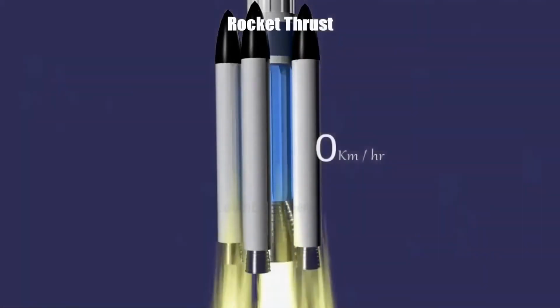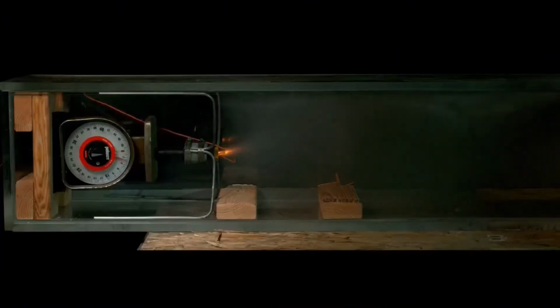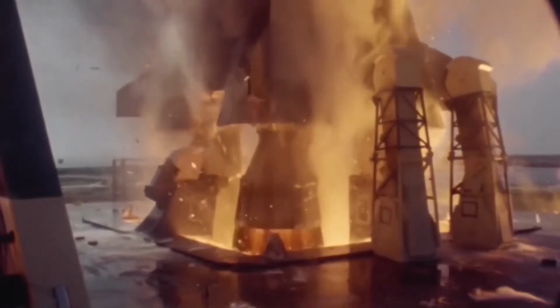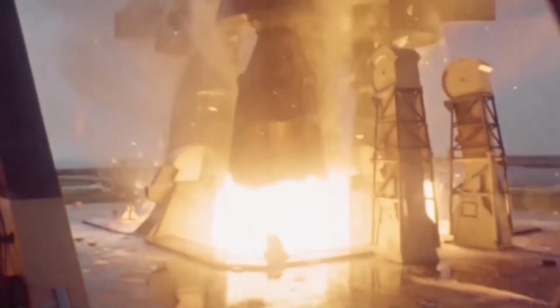Rocket thrust. A pound of thrust is the amount of thrust it would take to keep a 1-pound object stationary against the force of gravity here on Earth. It is often referred to as the buoyancy force, as it keeps the object floating like a boat in water, but in our case in the air.